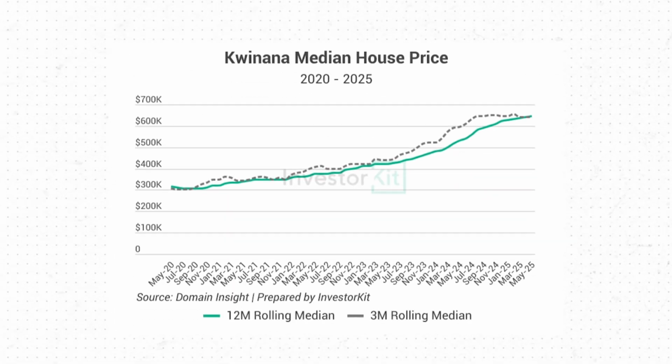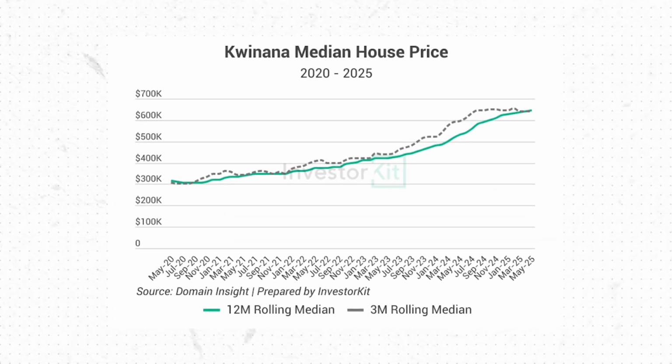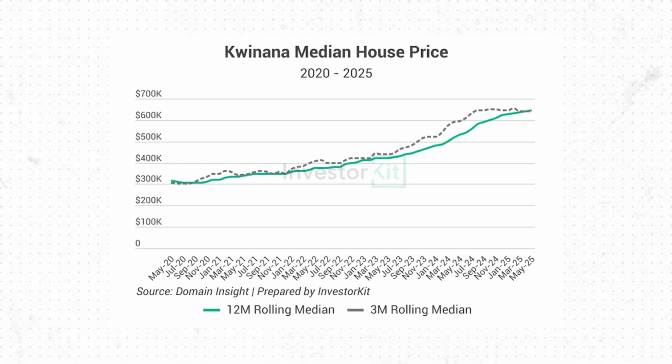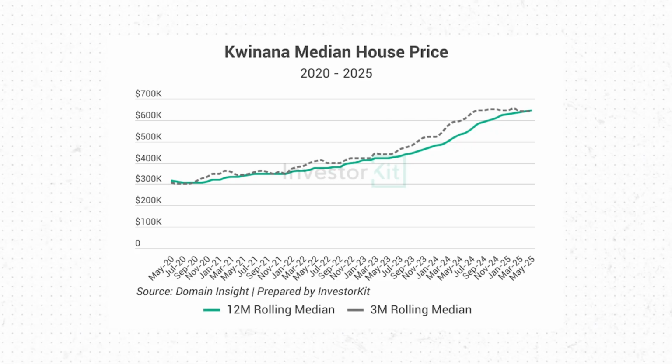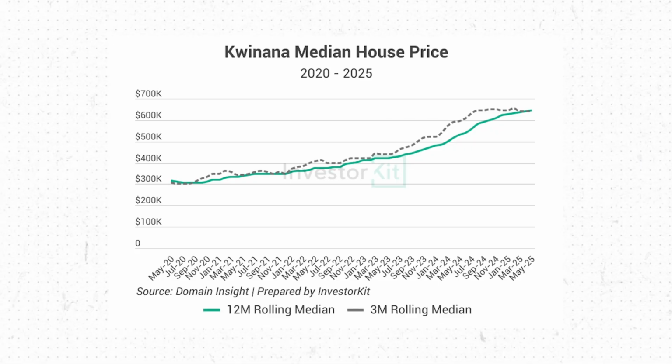If you're listening on Spotify or iTunes and are interested in this chart, please go to our YouTube channel and watch the video. This chart shows the 12-month rolling median price trend line overlapped with the 3-month rolling median trend line. I want to expand a bit on the difference between these two.